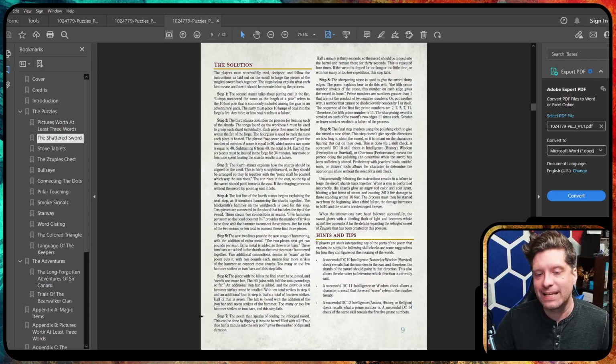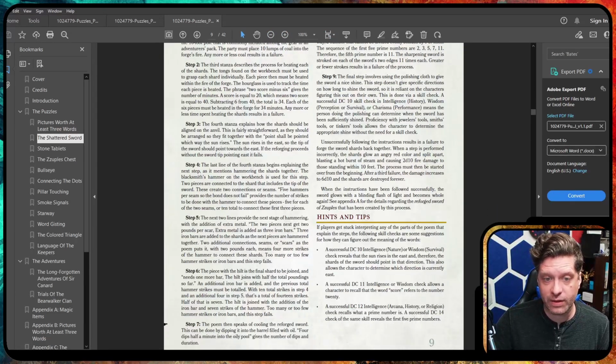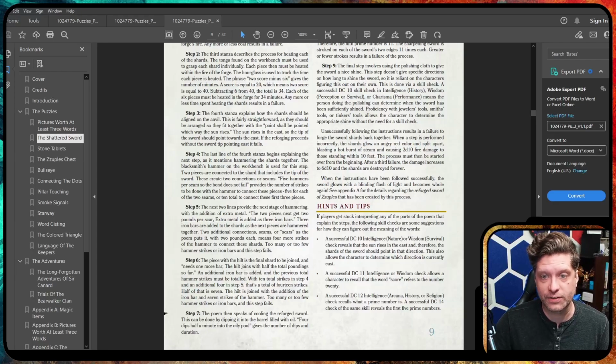The good thing about this is there are hints and tips. And so I will say, if your players are very stumped, doing some really good nature checks or just a straight intelligence check or an arcana check or history check could really bring together, okay, it probably means this. And then from there, they can figure it out. This is a longer one that I feel will take a little bit longer for them to go through and figure out what is going on.